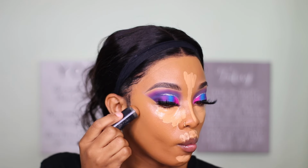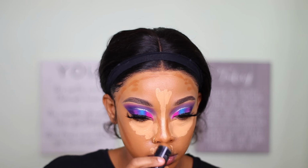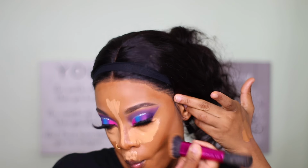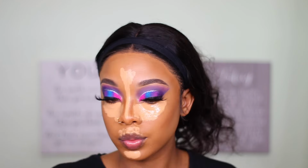So I tried using it, and I'm going in with my Black Opal foundation stick in the shade Beautiful Bronze just to contour my face and bring back some warmth. And this Juvia's Place concealer is a little bit light, but it gave me the right highlight that I needed. And I'm taking a Real Techniques sculpting brush, and I'm using that to blend out my contour.